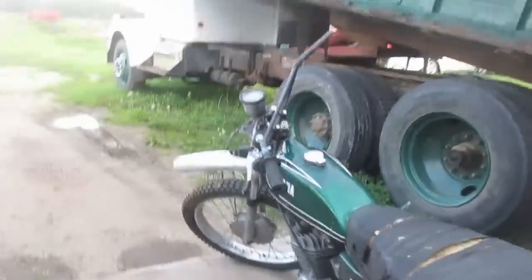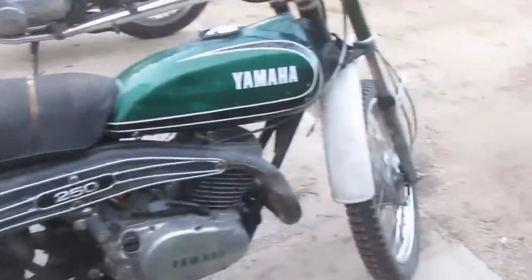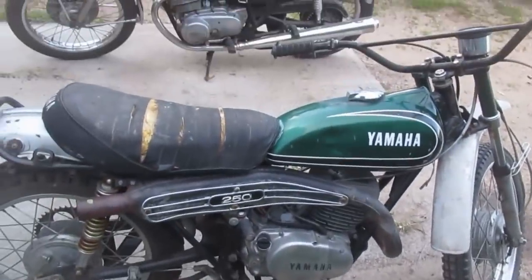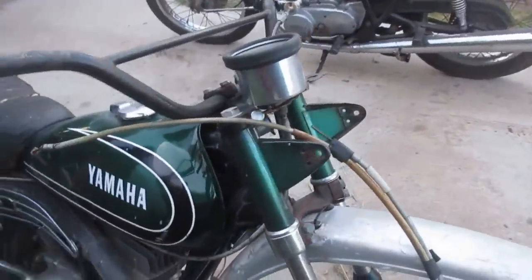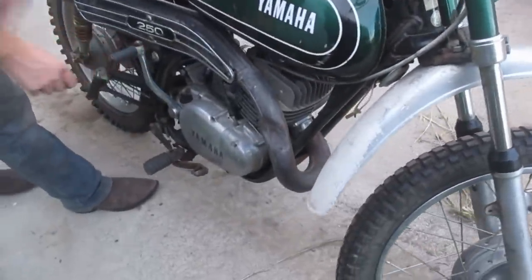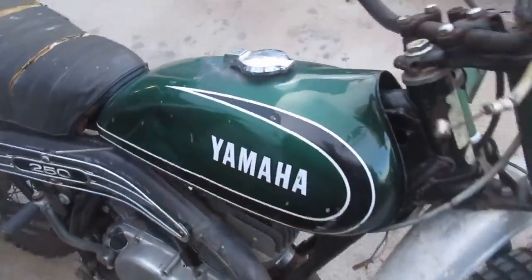And this guy's next, I guess. Have you put a wrench on it yet? No, no hurry, I just washed it. Oh, this is after. It kicks over, so it'll go. What color is that? It's a green. It's a cool metallic green.